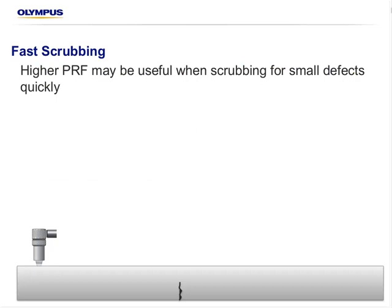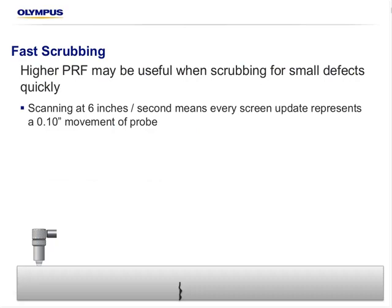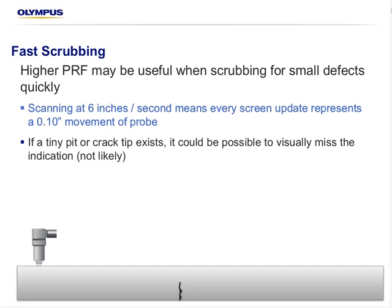In the case that we'll show here, and I apologize to anyone living outside of the U.S. for the imperial units, but just to give us some context for the numbers: if we were scanning this plate that has a defect in it at 6 inches per second, and we were using 60 hertz as our PRF, that means the screen is only going to update, and we're only going to collect data, every 10,000ths of an inch of the movement of the probe. If there's a tiny pit or a tiny crack and we're moving too quickly, it's within this margin, we could possibly visually miss the indication.